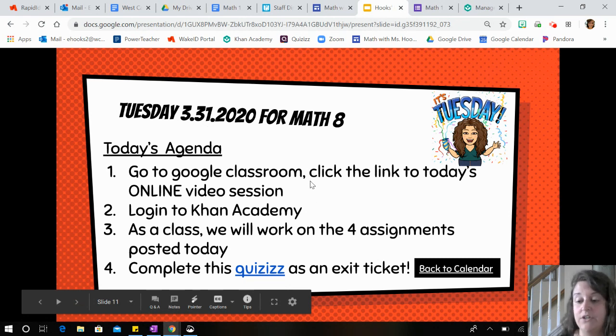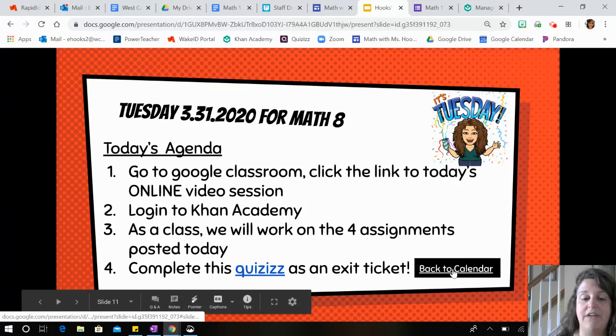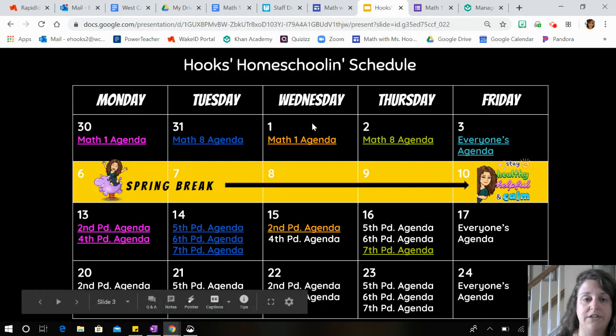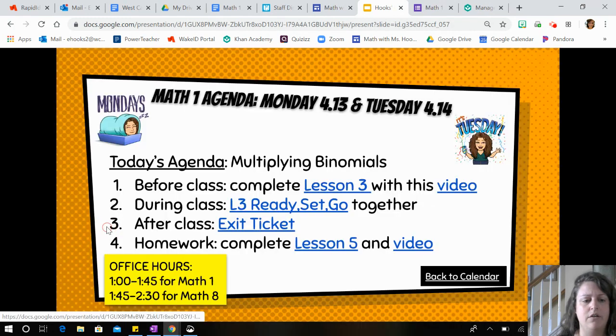We did the same activities, just the math questions were different. If you want to go back to the calendar, instead of having to go back to the slides, you can just click this link here and it takes you right back to the schedule. The agendas for the 13th and on are going to look a little different than the ones we had this first week. Here is the second period agenda, for my Math 1 students, my second period and my 7th period.